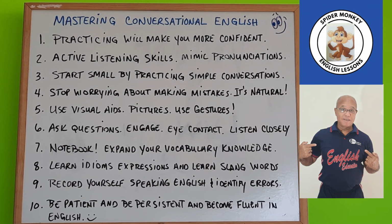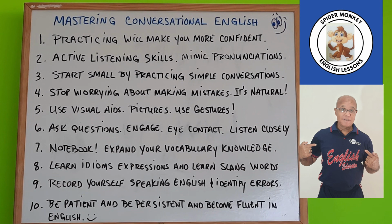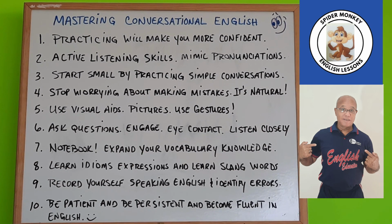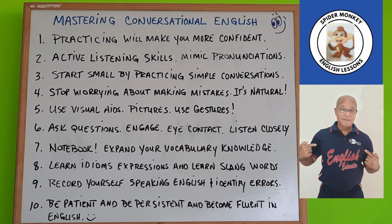Number seven, I always tell my students that I teach online to make sure you have a notebook handy. Get a notebook and expand your vocabulary knowledge. The more words you know, the easier it will become to express yourself in conversation in English. Make an effort to learn new words and phrases and try using them in conversation.